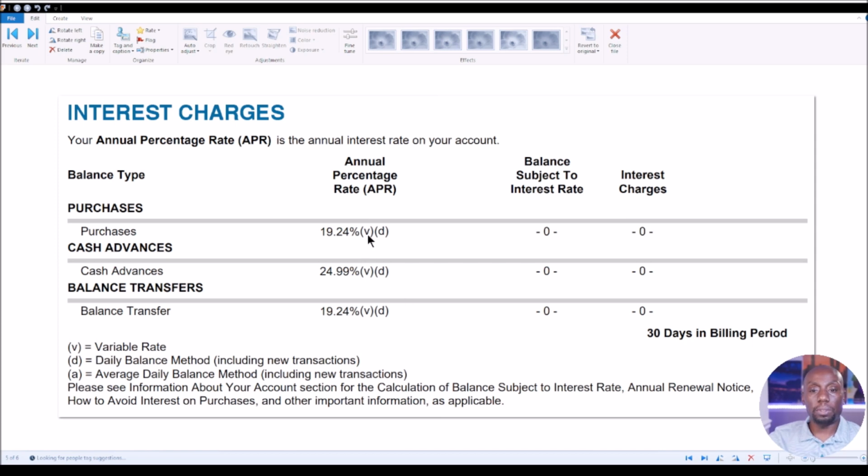So we have a couple letters here. We have 19.24%, and we have V, and then we have D. V is variable rate. So it's a variable rate, 19.24. If you don't know what a variable rate is, basically this can change. Most of the time it's going to go up depending on the month, the interest rates, what the government does, things of that sort. So it's not a fixed rate. If it was a fixed rate, then it'd be very easy to calculate because you'd just know, okay, whatever my balance is, it's going to be that. It may change from month to month or year to year. So keep your eye on that.